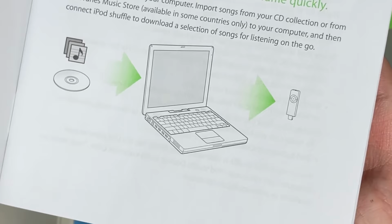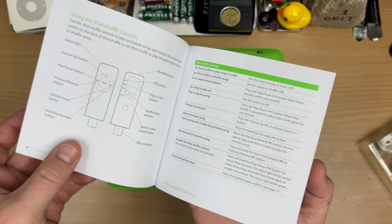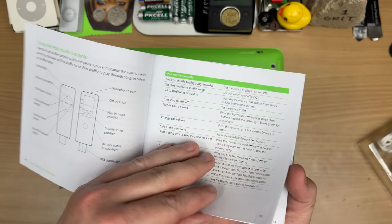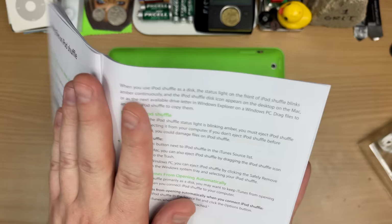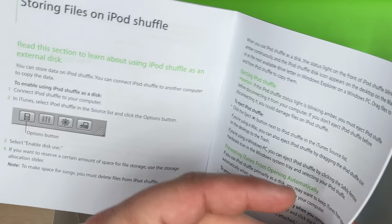Oh, those old iBooks. I'm loving the green text. It's so good. Those earphones are terrible, by the way. Honestly, it's still a good manual today. I know Apple's not allowed to make good things. It's illegal. But this is still a better manual than what comes with stuff today.